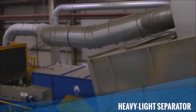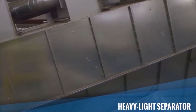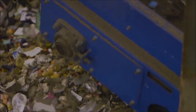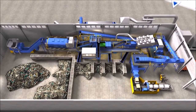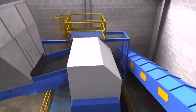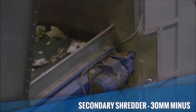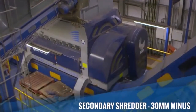The light fraction is pushed by the air of the separator and continues along on a conveyor. The heavy fraction falls down into a separate conveyor and is sent to a dedicated bunker. The light fraction from the heavy light separator goes to a secondary shredder to assure that the material complies with SRF RDF standards of 30 millimeters or less.